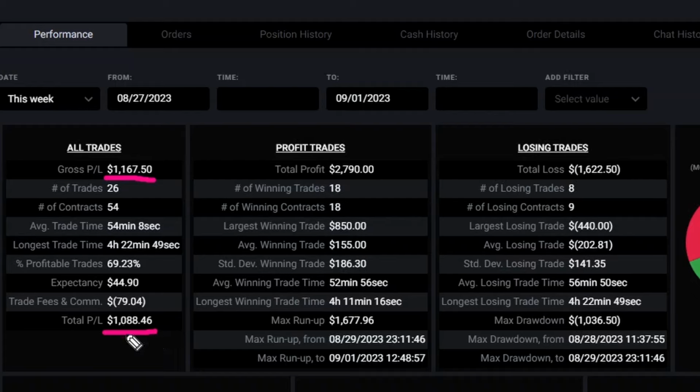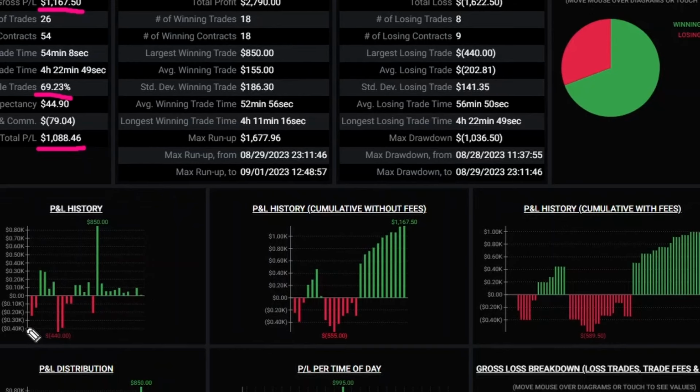For this week, I'm happy to say that our PL is at $1,088.46. And just looking at my trades on our win-loss ratio, you can see that I'm at 69% on my profit. If we look at our PL history this week, you can see I actually had a rough week here. A lot of losses there, followed by more losses in the middle of it. But really, that happens. You can't be perfect, right? So it's really important that you keep trading as long as you have capital to trade the next day. Or in other words, don't blow up your account. It's quite important. And one of our best trades here is this nice little trade for $850.